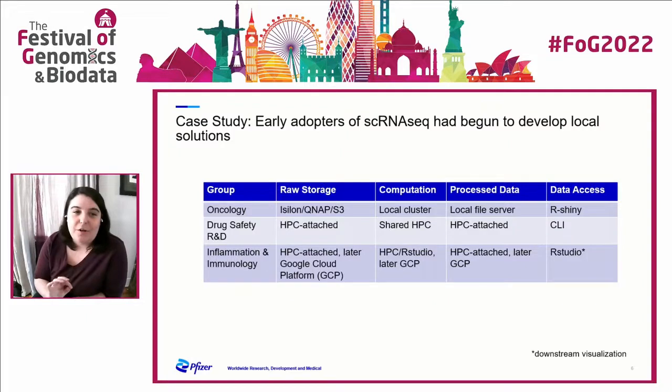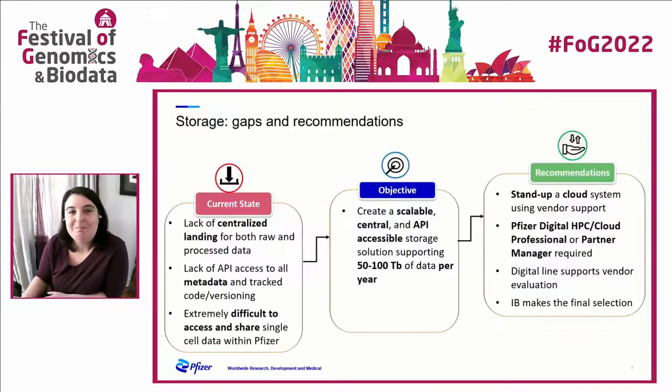Yet each of these local bespoke models that early adopters had developed was already running out of storage and computational capacity. It was already failing. And so it was clear a sustainable solution for all was really needed. In defining the needs, though, it was clear that the gaps were quite enormous.